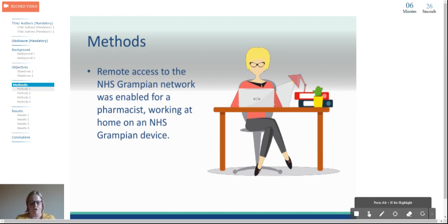A web link had already been tested by some of the oncology and haematology consultants, which allowed the user to log into their account on Chemo Care. This was installed on the Surface, and the pharmacist was able to access all systems required from their home location securely.